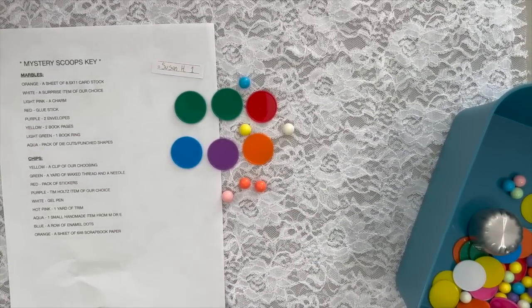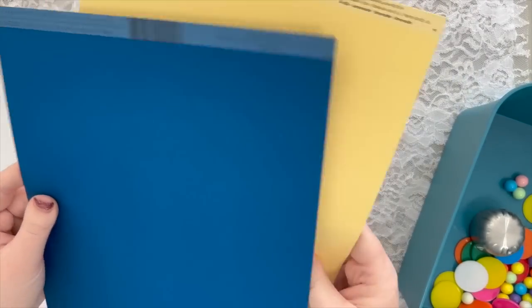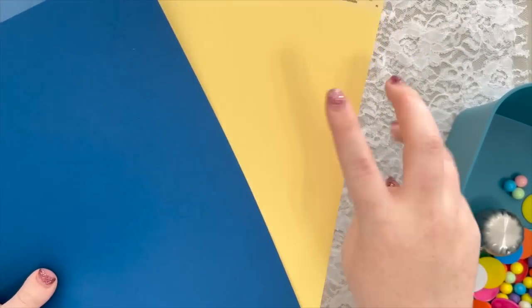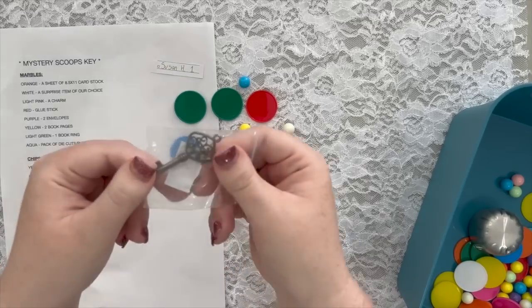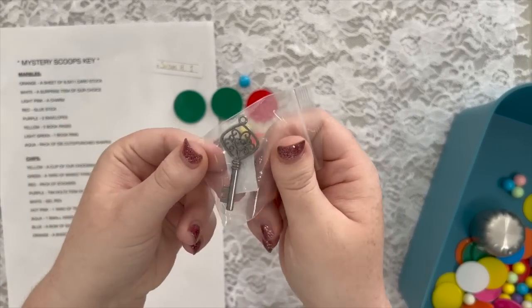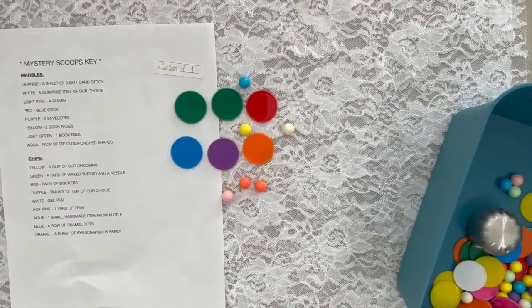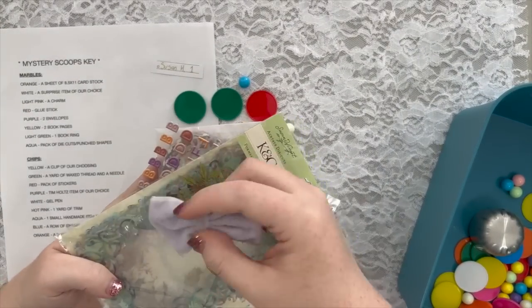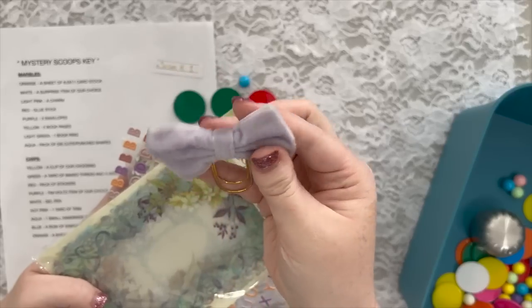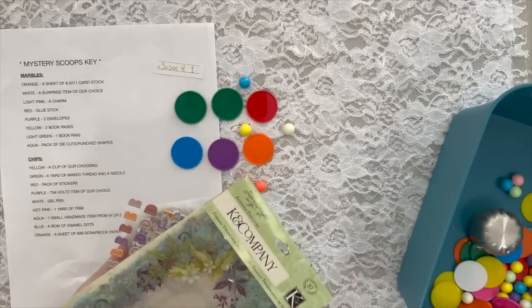You got two sheets of 8.5x11 cardstock. Got this pretty navy blue and what would you call that? Buttercup yellow. Yeah. Then you got a pink marble, and that means you got a charm. Look how cute that is, little key charm. So cute. Then you get a bonus just for participating. You got this cute bow clip. Look how pretty that is.